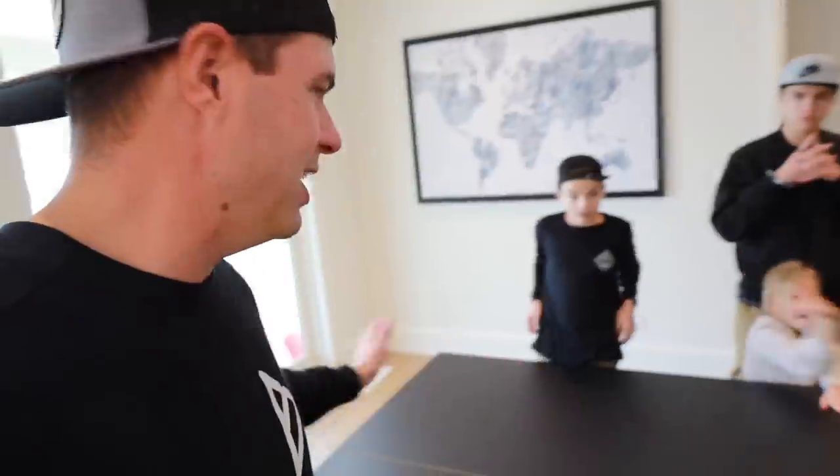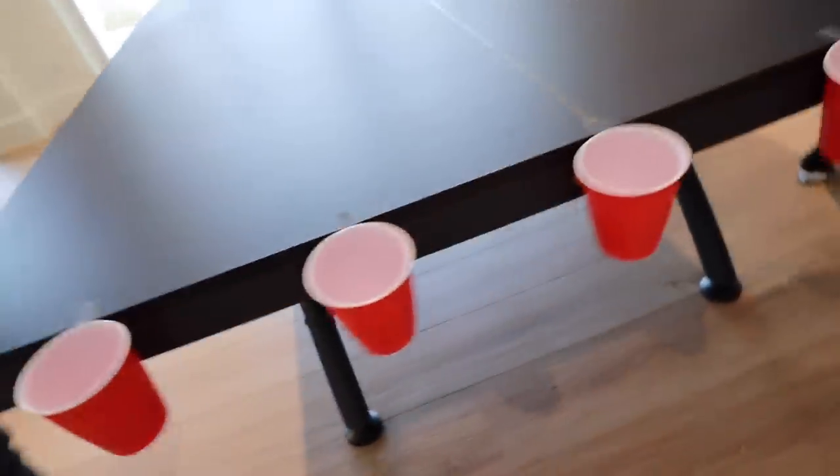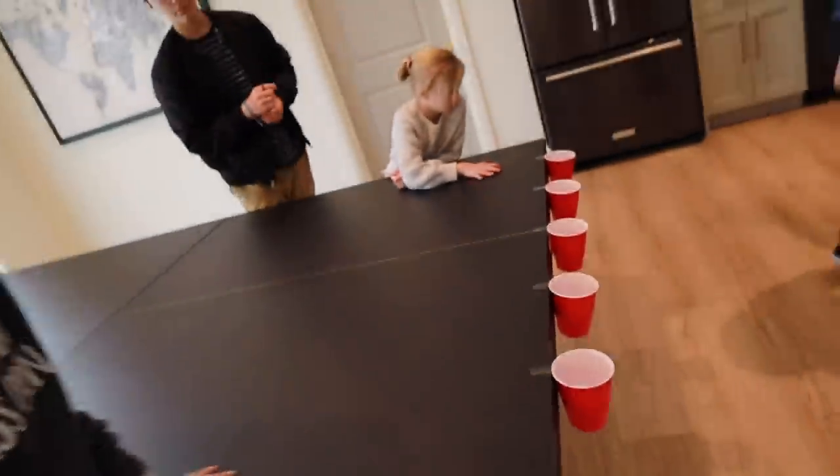But essentially, we're going to do a series of rounds of getting these ping pong balls from this side of the ping pong table into these cups that Mom and Rye Guy expertly placed on the edge of the ping pong table. There was some engineering that went into this. Yes, this doesn't just happen, you guys. I've heard no other cup works besides the red solo. Yeah, the red solo is the only thing that works to throw a ping pong ball in.